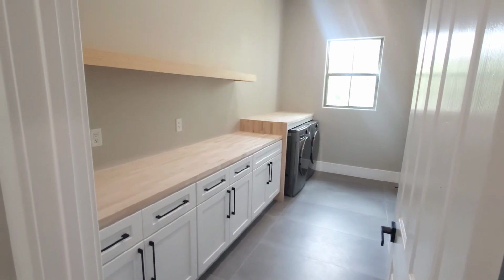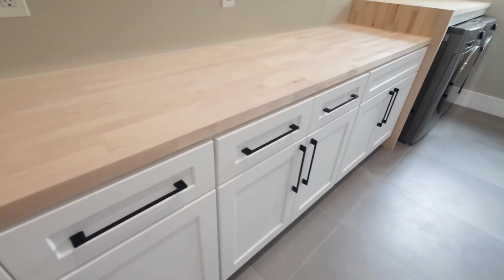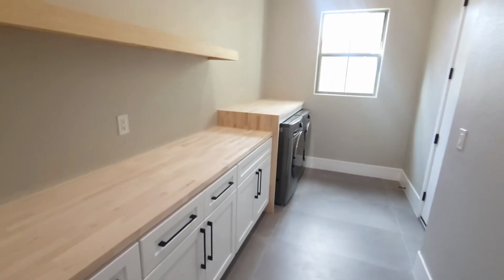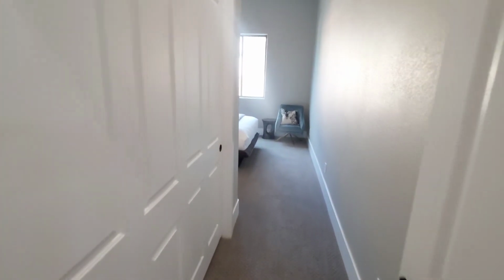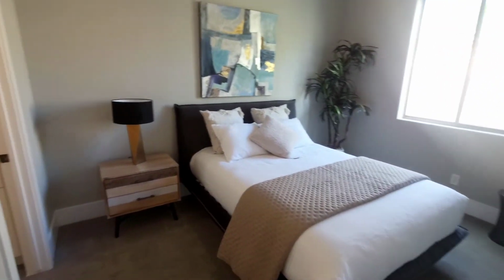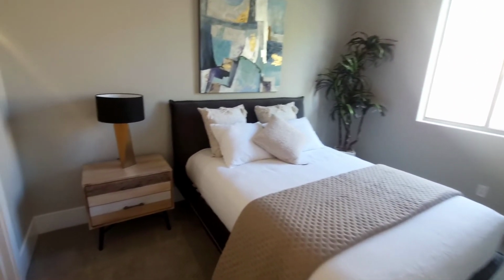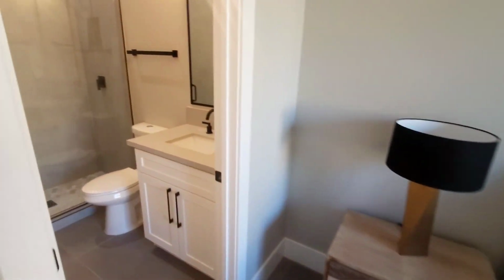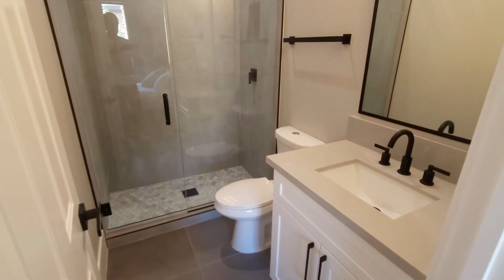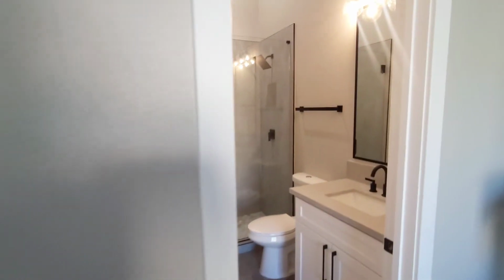Look at that lovely laundry room. Plenty of counter space for folding clothes. Extra storage, washer and dryer. Here's one more bedroom. All the furniture is for sale as well. Nice upgraded bathroom.